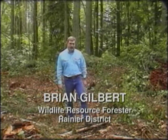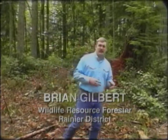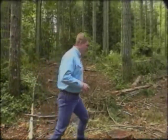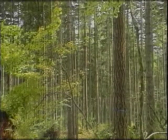We are currently experimenting with a silvicultural treatment that combines stand density management with an extended rotation. This treatment involves commercially thinning harvest age stands to leave the best 70 to 90 trees per acre. Then we'll hold those trees for an additional 15 to 25 years.